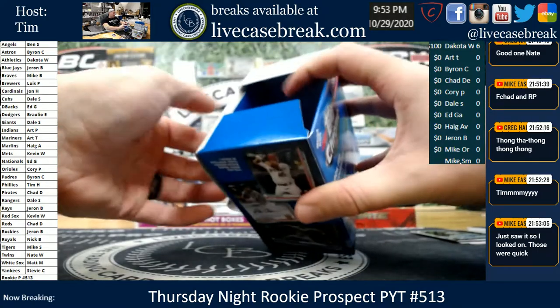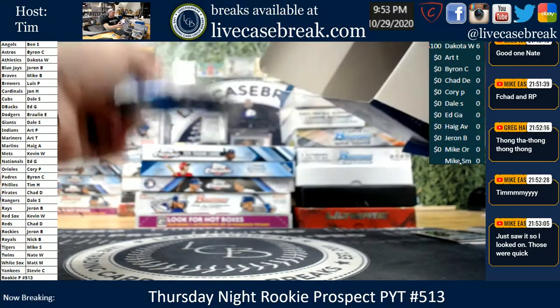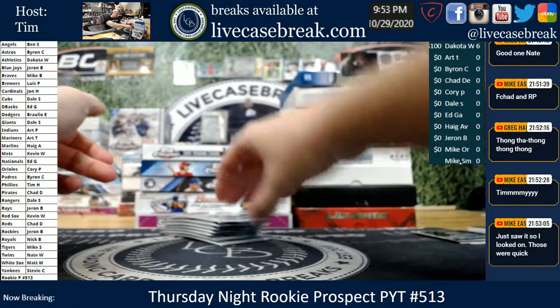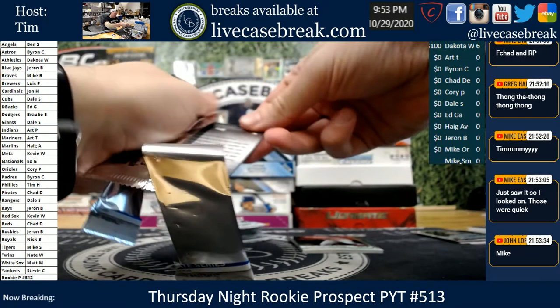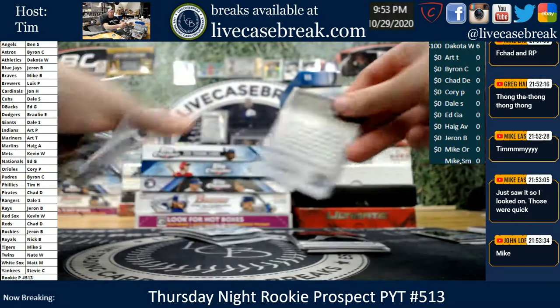This is the first time we've ever actually had this in any type of rookie pack. But it's a pretty nice value for the price. Big rookie class, of course. All right, 2019 Topps Chrome Update. I will stack them. Yeah, man, that's great.